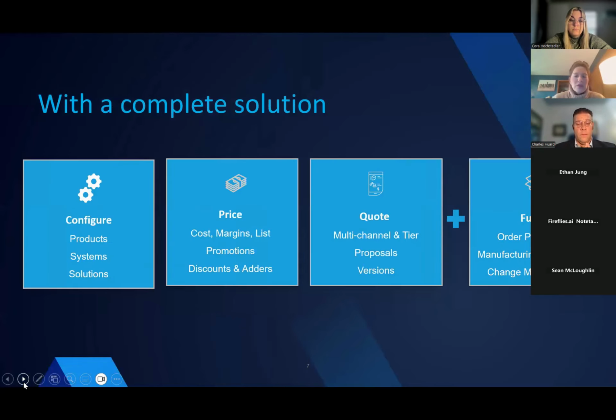With a complete solution with CPQ, as I mentioned, you're not just configuring products, you configure systems or solutions, and you're not just calculating a price, but you're actually managing cost margins, list, promotion, discounts, and adders. It is truly a self-service or automated quoting platform for that multi-channel selling, as well as this last box here, order fulfillment. With powerful integration, you bring all of that manufacturing information over for order placement, manufacturing automation, and change management.